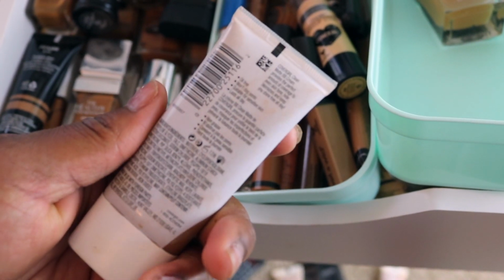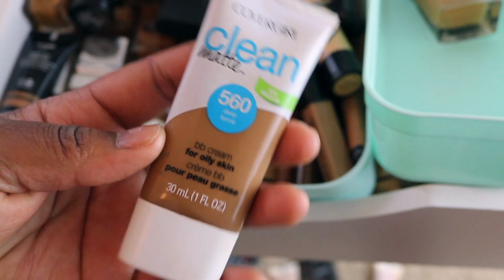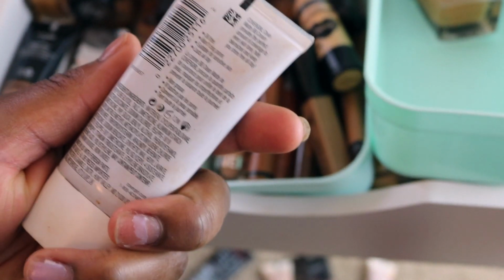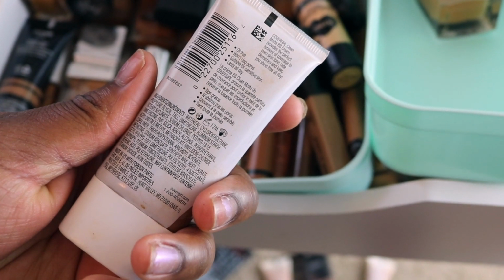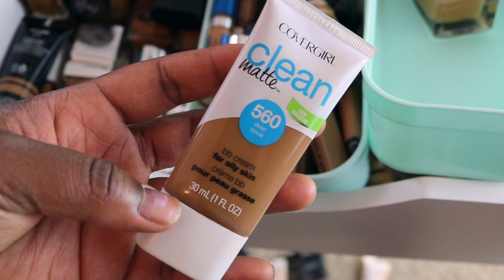Next up we have the CoverGirl Clean Matte in Deep. I really do like this BB cream. It's one of the only BB creams that I've seen for deep skin, so I am going to hang on to this one just because I can get some use out of it in the summer. And it says that it lasts for 12 months and I don't think I've had it for quite that long, so we're gonna keep that.